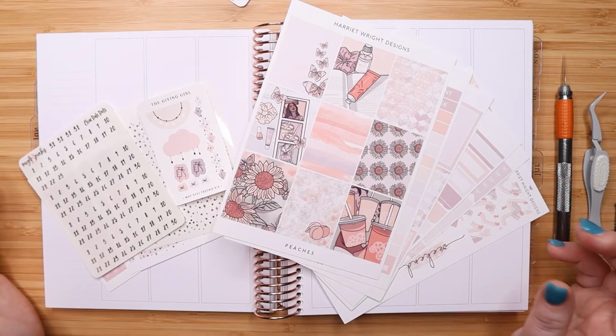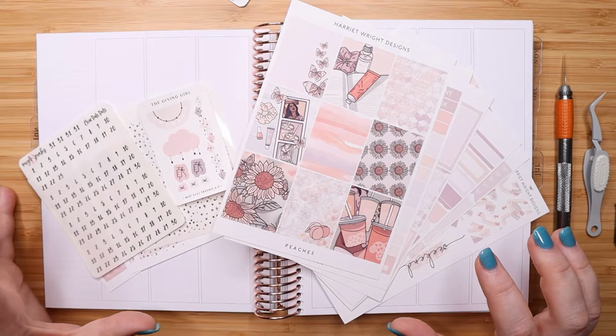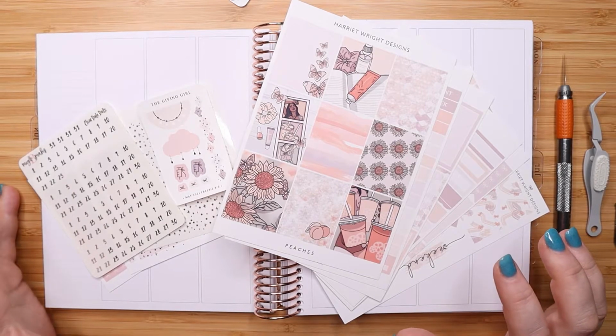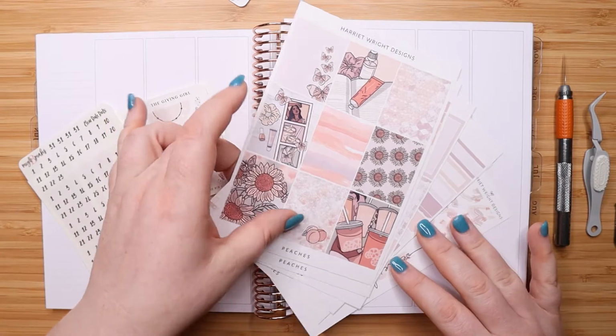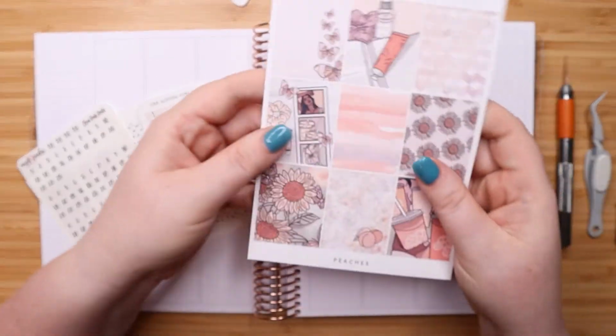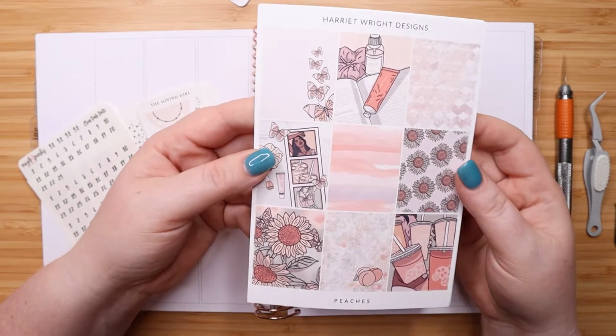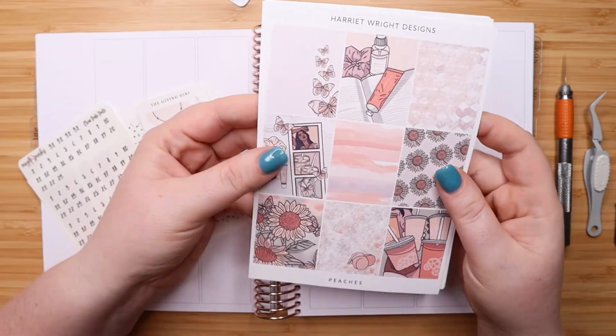Hi guys, it's Jess from My Magical Planner, and I'll be doing my pre-planning for the week of June 7th through the 13th today. This week I'll be using my Harriet Wright Designs kit called Peaches that came in her, I think it was April, subscription kit, and it's really, really cute.